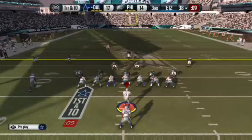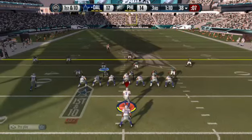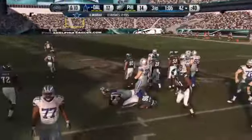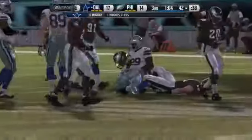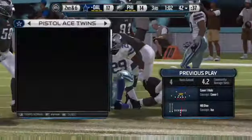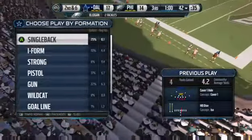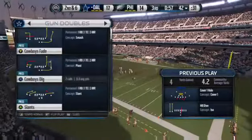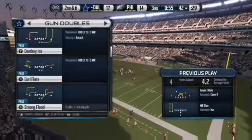Romo's lining up in the pistol. DeMarco Murray gets the handoff. He's taken down at the 42. That was a power running play that time by the offense. It picked up some good yards. Nothing like it. Show the defense you're willing to get in there and slug it out and get some tough running yards.